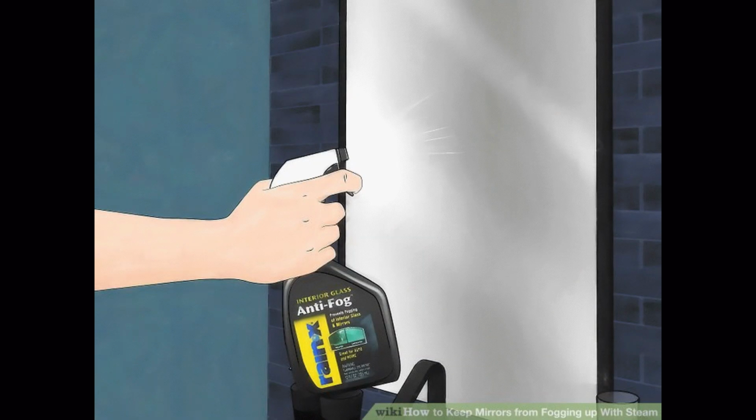Preventing fogging using specialty products. Purchase Rain-X Interior Glass Anti-Fog. This product, which can be purchased in stores or online, is specifically designed to prevent your mirrors from fogging. To use it, either wipe it or spray it directly onto your mirror and then pat your mirror down to dry. This is the most successful method of keeping your mirror from fogging and can last for up to 27 days at a time. Keep a bottle under the sink in your bathroom and do a quick spray every month.